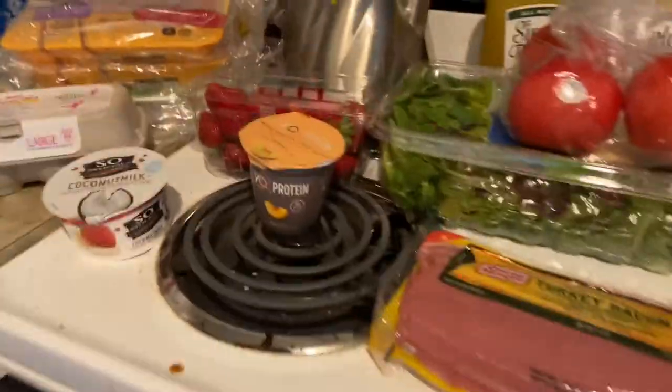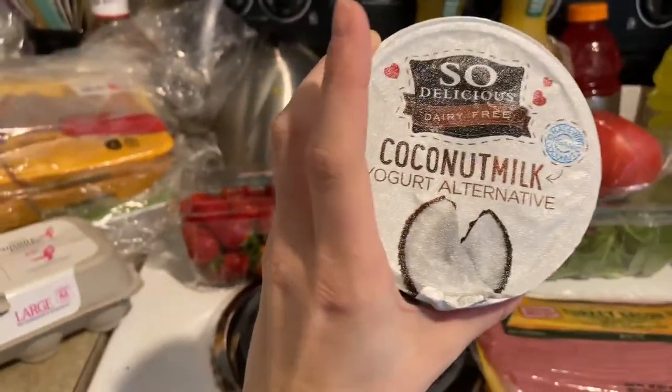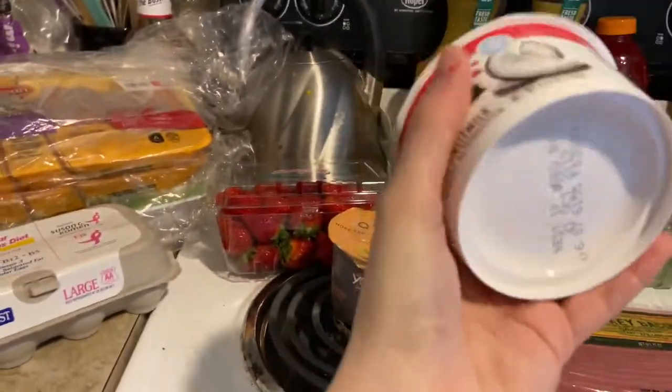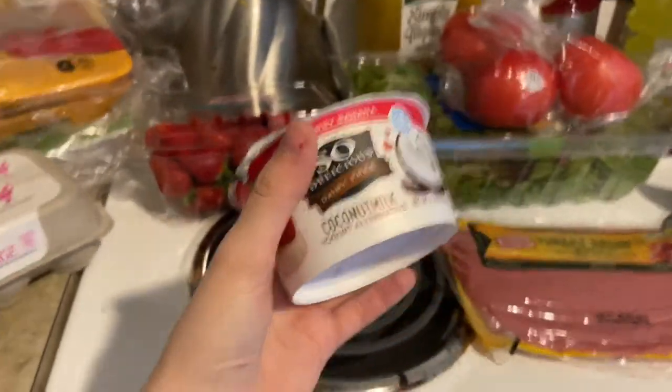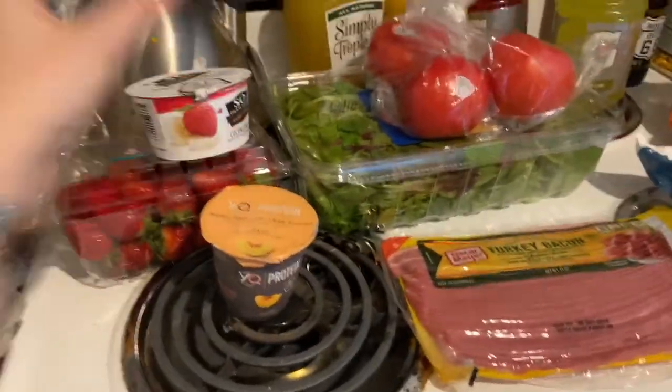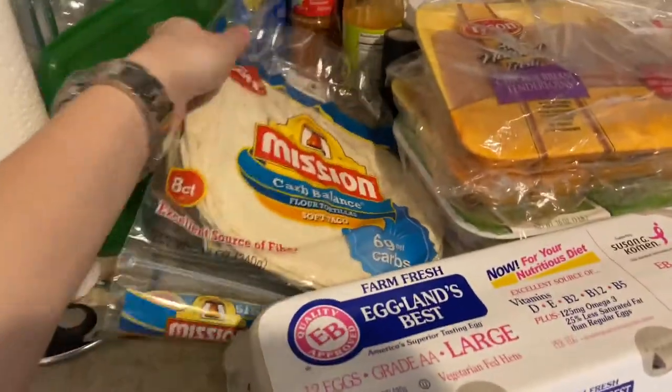Anyways, where were we? Oh, I also got this yogurt. Well, I guess it's not really yogurt because it's made with coconut milk. And it is strawberry banana flavored. They had either this or vanilla, but I figured this would be better. And then I got some eggs. I'm always running out of eggs.